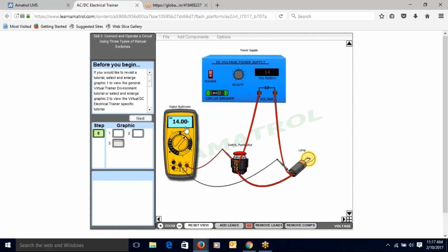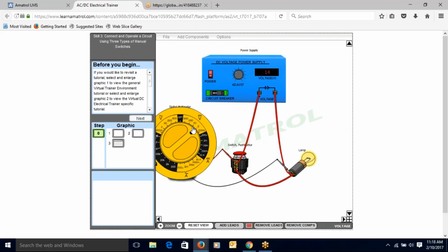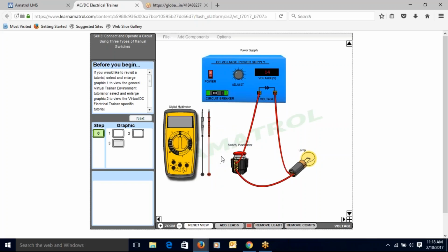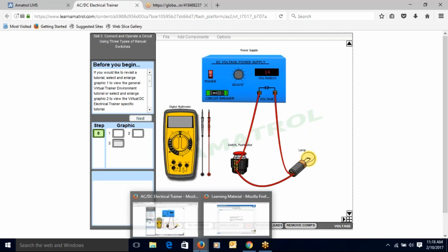And you can see that I'm reading 14 volts here. So the basic principles of the multimeter, they can learn in a virtual environment. If I do something that I'm not supposed to do with the virtual multimeter, like take a resistance reading with the power on, you can see I can blow up the multimeter. So with virtual courses, anything you can do in the real world, it's going to act as what you would see in real life.